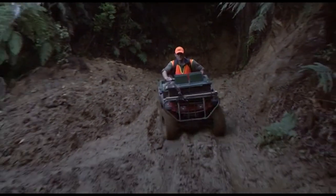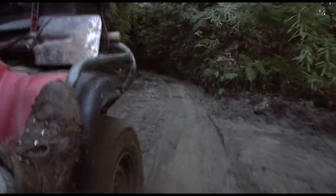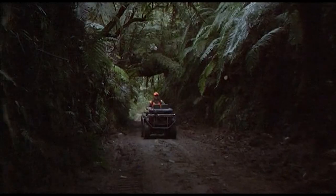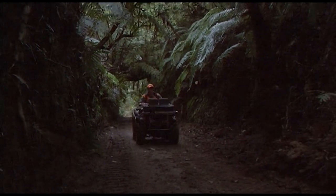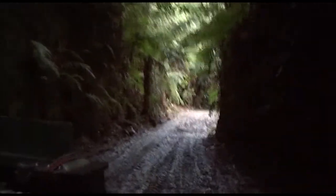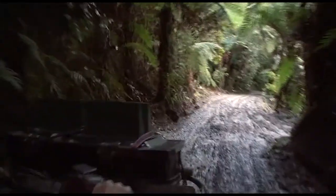A muddy trail. But it's actually remarkably well formed. Why? Because this once was a railway track. Or more correctly, a tramway track. But soon, it's going to be something quite different.